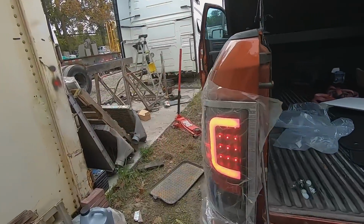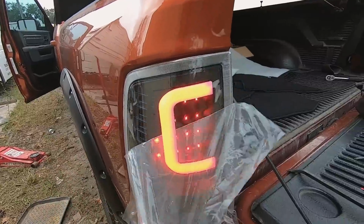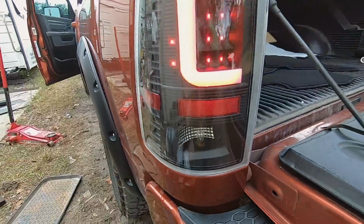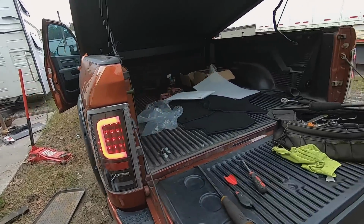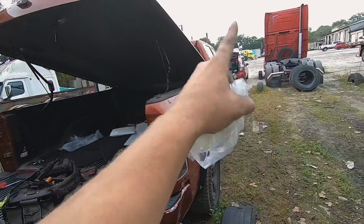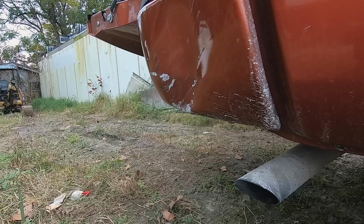They don't look too bad. I thought they were going to be a little worse than they are in the picture, but it's not bad. There's the non-LED light over there, but it's not bad looking at all. I'm actually very surprised they're working, because you know, China, but it's not bad. Let's go to the front and install those LED headlight bulbs.